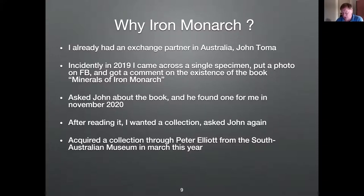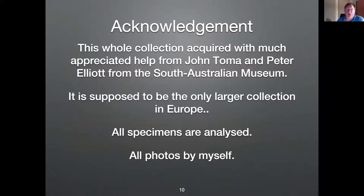So the acknowledgement is that the whole collection has been acquired with much appreciated help from both the gentlemen. It's supposed to be the only larger collection in Europe. That's what they say. That's not my interpretation, but that's what I heard. And in any case, all specimens are analyzed and all photos by myself.